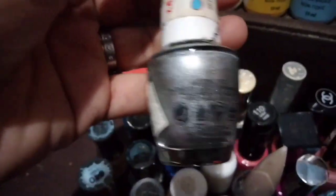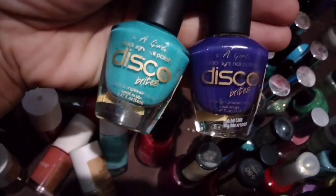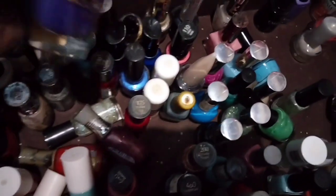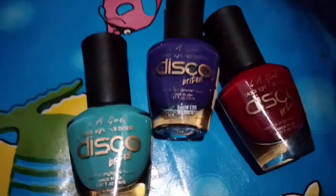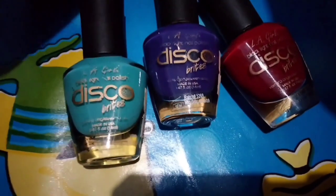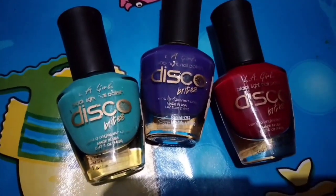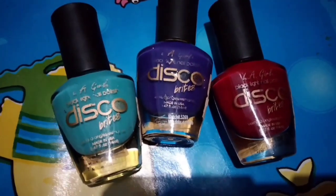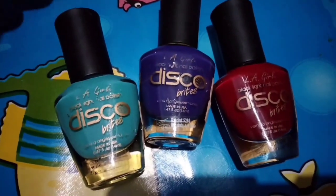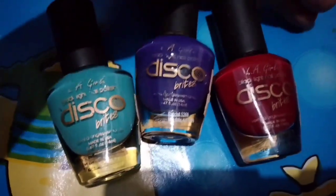Give me a little. Disco nail polish from my friend Mary Servas. Shout out, Mary. How are you, Dai? Thank you.